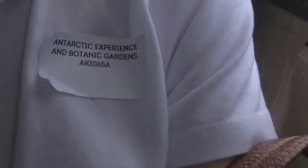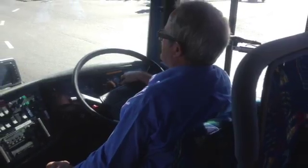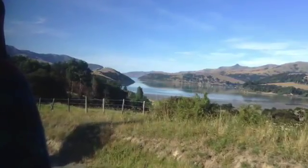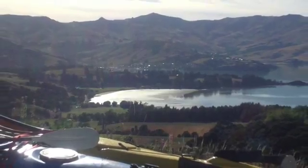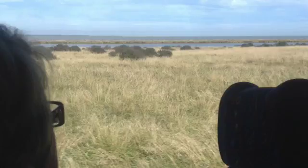Now on shore, we are ready to start our tour to the Botanic Gardens and have the Antarctic experience in Christchurch. Our bus driver talked for the whole of the 90-minute journey, but he was interesting, and the trip took us over a pass with a lot of S-bends, and then down into the plain, and finally we come to Christchurch.